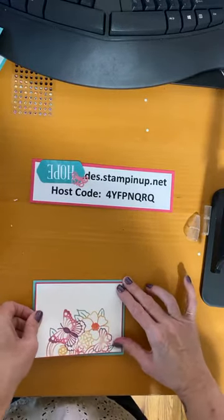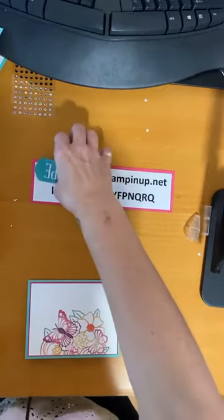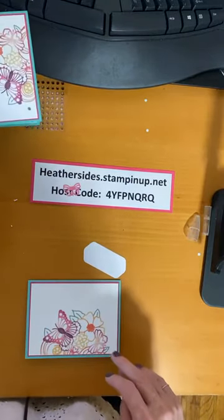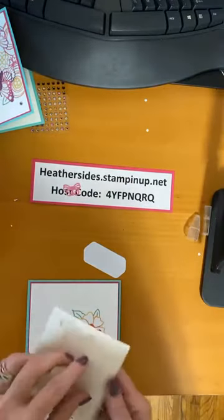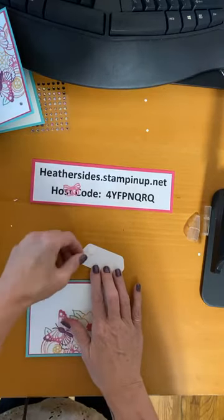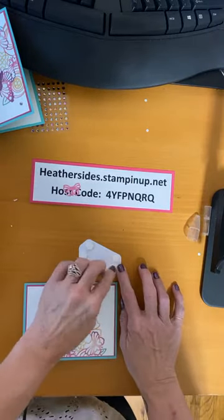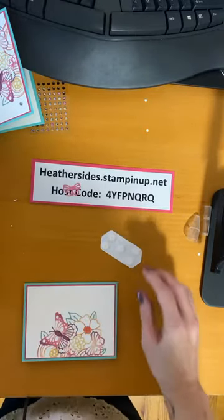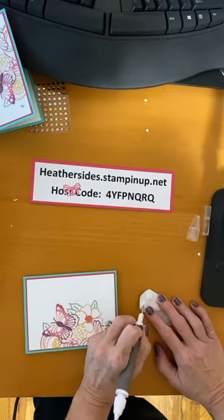Just kind of center it there so that all your margins are roughly the same. Now we're going to take our little tag that says Hope, and we're going to put some dimensionals on it. I kind of go crazy with the dimensionals. Some people use them very sparingly. I do not. It's totally up to you, whatever you're comfortable with. I just don't like it to sag at all, so I try to make sure I've got plenty in there that keep my item lifted off the card.